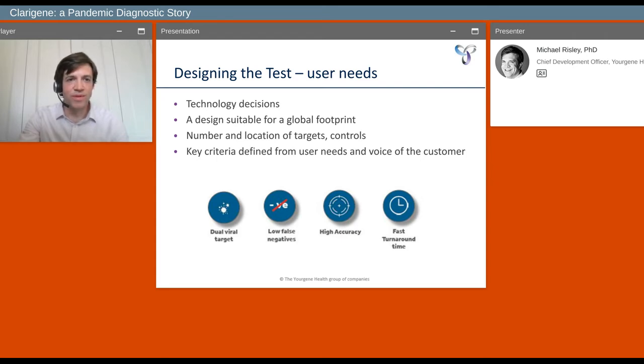Basic features of the product also needed to be established at the outset. As a business with an international focus, a key question was to define a design that would be suitable for as many global territories as we could possibly achieve. Early on, the design requirements were not settled, with guidelines differing as to the number of targets required, whether specific targets needed to be included, or just with very few guidelines at all. The product design also needed to factor in technical needs and limitations.